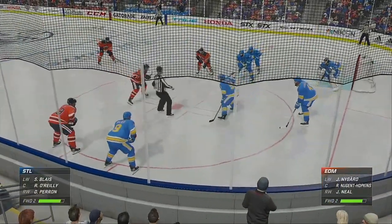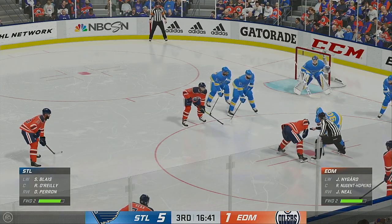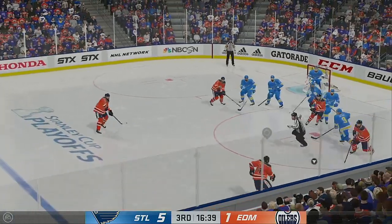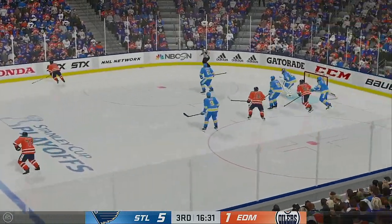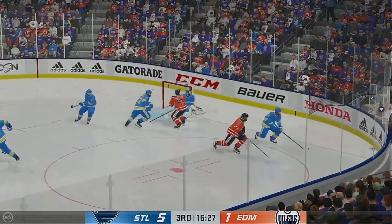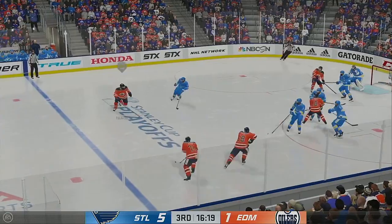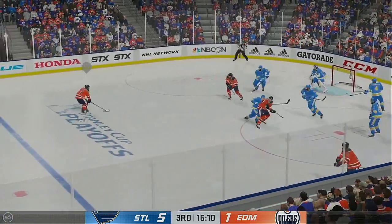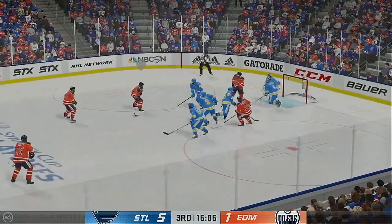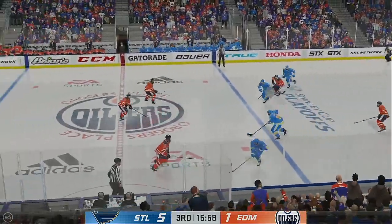Edmonton's been the better team, but not necessarily boasting the better goaltender, trailing early in the third. Nugent-Hopkins is quick on the draw. From one end of the blue line to the other. Picked up along the wall by Neal, and he slides it quickly to Nurse. Moves the puck along the half wall. Sends it out right in front, and a stick in the lane ends that threat.